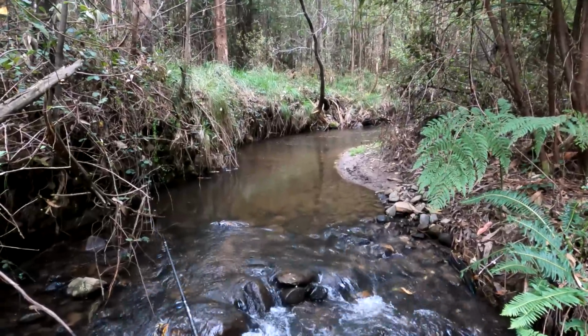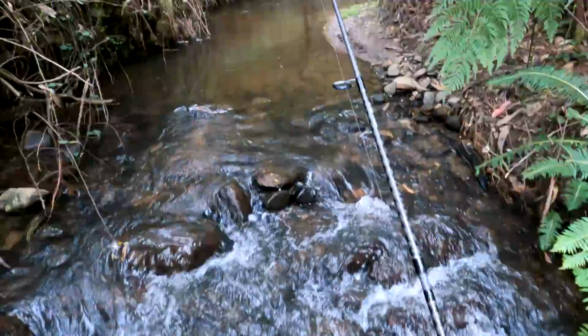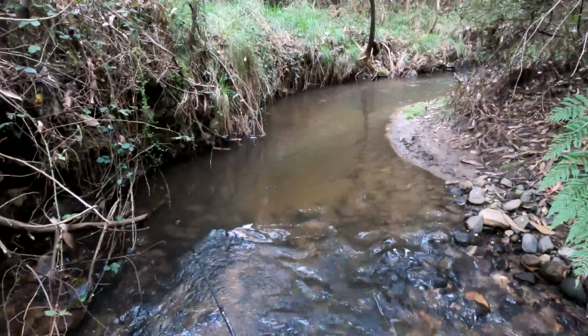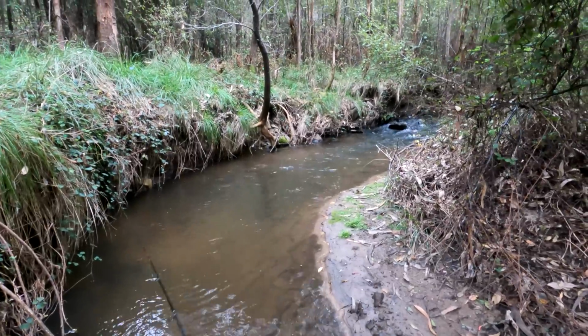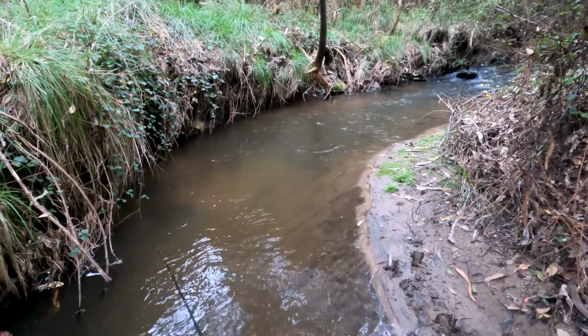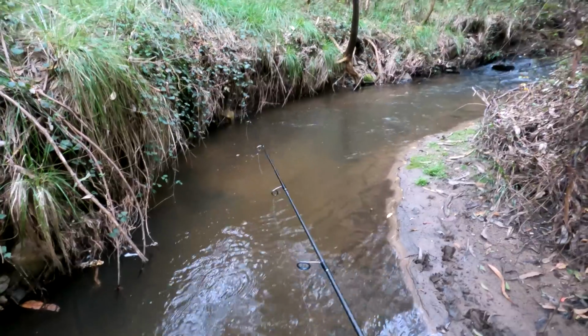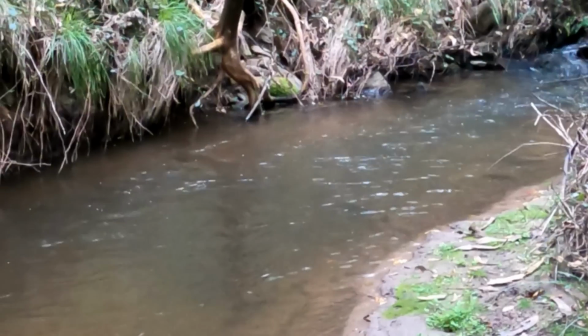There's something in there, doesn't there? No follows. Got to be a fish in here somewhere. Such a nice hole. Oh, there's a swipe. You didn't touch it. You just swiped at it. Not a bad sized fish either.